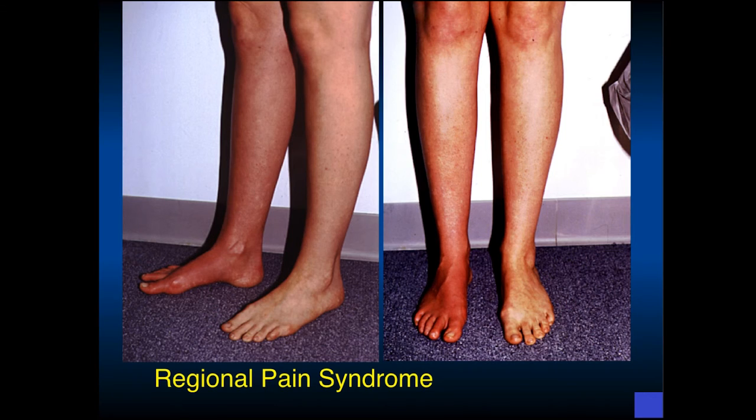This young female was involved in a motorcycle accident, sustaining a knee injury that was not ligamentous. She did undergo arthroscopy and debridement of the patella, not by me. You can see her portals. Her knee doesn't look particularly swollen, but she developed regional pain syndrome after her injury and arthroscopy, which was done just after her accident. See how red her leg is?